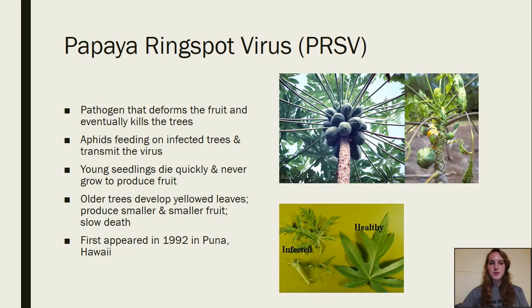So young seedlings will die quickly and are never able to grow and produce fruit like they should. And the older trees develop more yellow leaves and they produce smaller and smaller fruit each time until they die off. And here is a healthy papaya tree in the right picture. And in the left picture you have a papaya tree that's infected by the virus. And down below is a picture of two leaves from the papaya trees, one that's infected and one that's healthy.